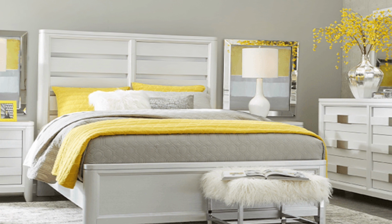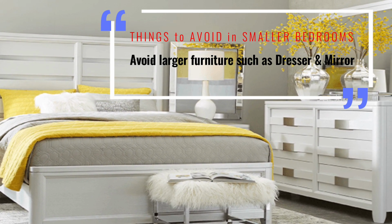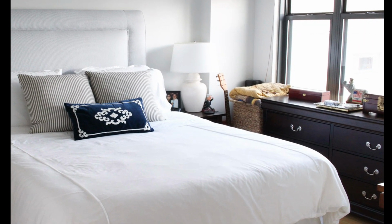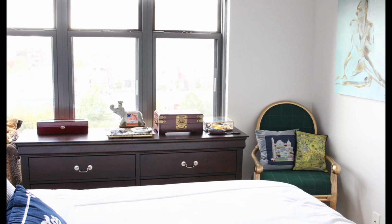The next thing is to avoid placing huge furniture items in the smaller bedroom, such as a dresser and a large mirror. It definitely blocks most of the floor space in the smaller bedroom.